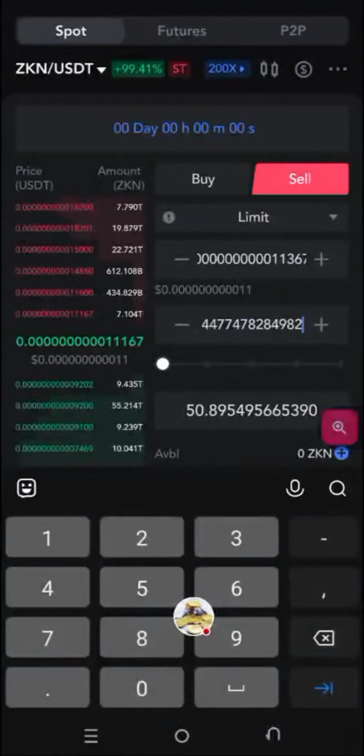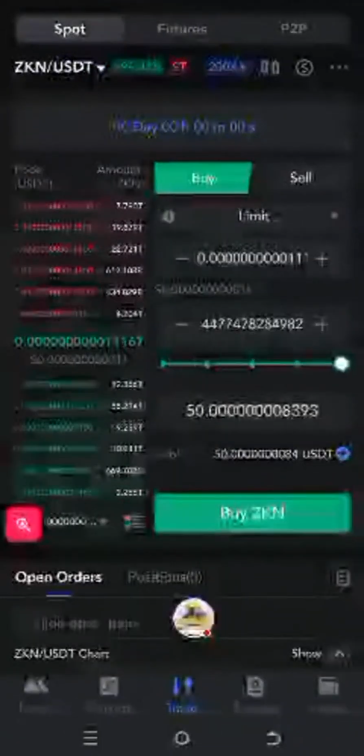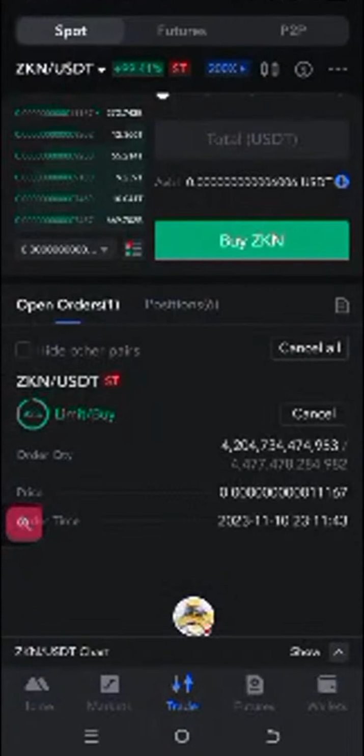Okay, but I think I want more. It looks like it's good. Let's just go with it. Once you go, let's buy. Let's see whether it's gonna buy. Oh, we're currently in the queue. Almost bought. See, almost. He practically bought. Wow.